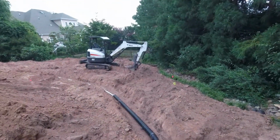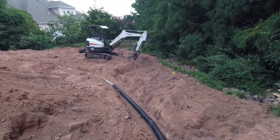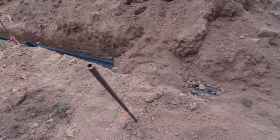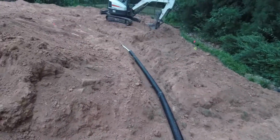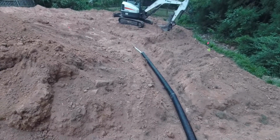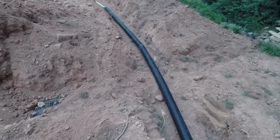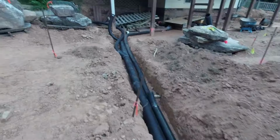I can see there's one down there that comes out in the stream bed too, just in front of the bobcat. So anyhow, that's drainage, I see. And then this black pipe here looks like it has the irrigation water supply and electrical cords going in it. So I guess it's for protection. Okay, so anyhow, let me go back up here.